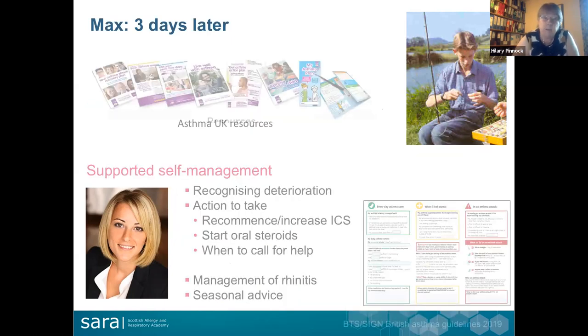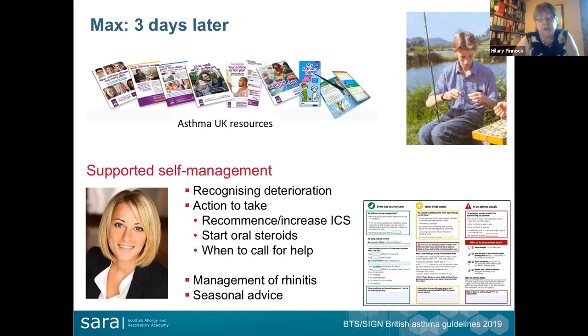The other thing we want to be thinking about, of course, for Max is supported self-management, and we should have been thinking about this after he'd had his attack last year, so that he was ready for this year. Everybody with asthma, and that includes Max, needs to know how to recognise deterioration, the action to take, when he should recommence, when he should increase his inhaled steroids, when he should start oral steroids, and crucially, when he should call for help. So he needs a personalised action plan filled in. And that has to include the management of his rhinitis and the seasonal advice, and we need to talk to both Max and his mother so that they both know how to manage this condition.